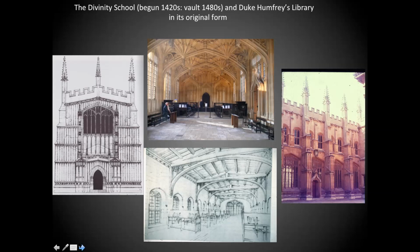So that was the library above the Divinity School with its absolutely magnificent lierne vault, which is a work of art of the highest order. And that all survives.